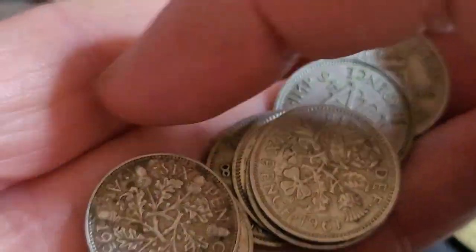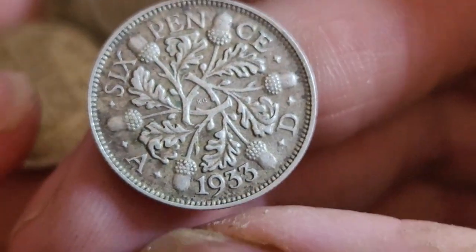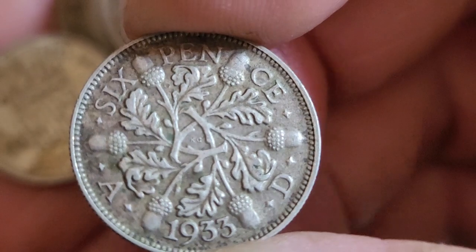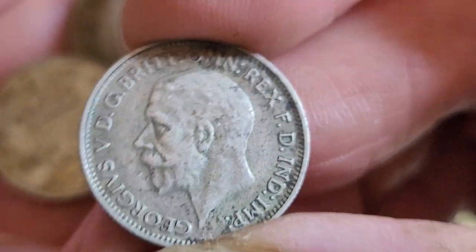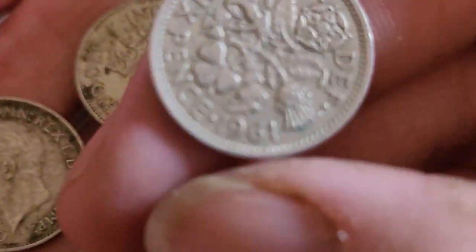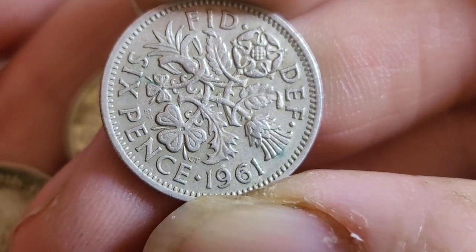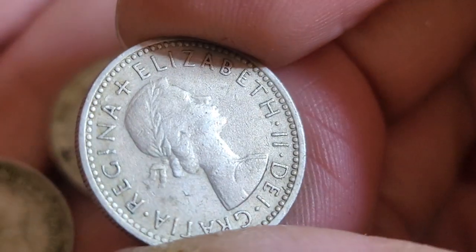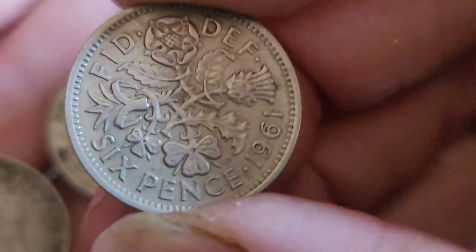Okay, so we have a 1933. So this one has oak, 6 pence, AD, KG, Kruger Gray designed that coin. So this one's probably EF condition, quite nice. Okay, then we have a 1961. So this one had all the plants of the realm, copper nickel coin, Elizabeth II. So let's have a look. Where's the bottom? Okay, so the pence should be on the bottom.